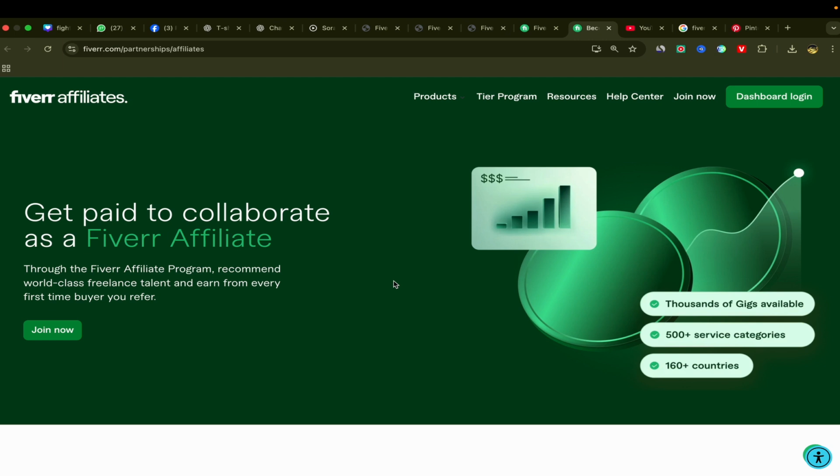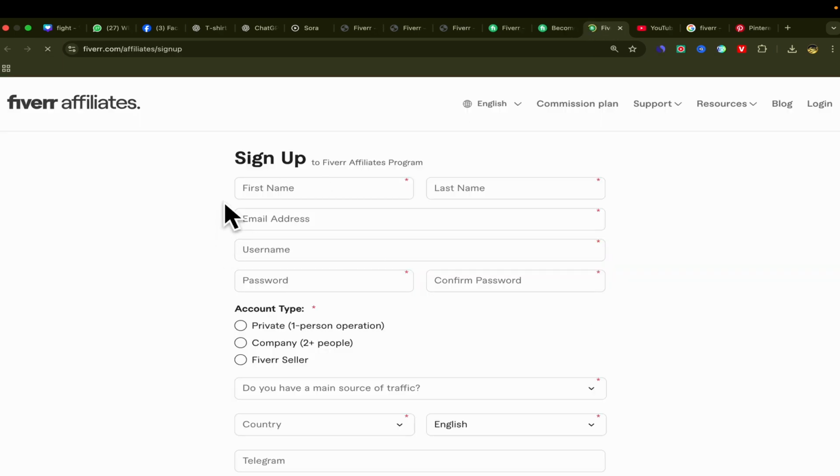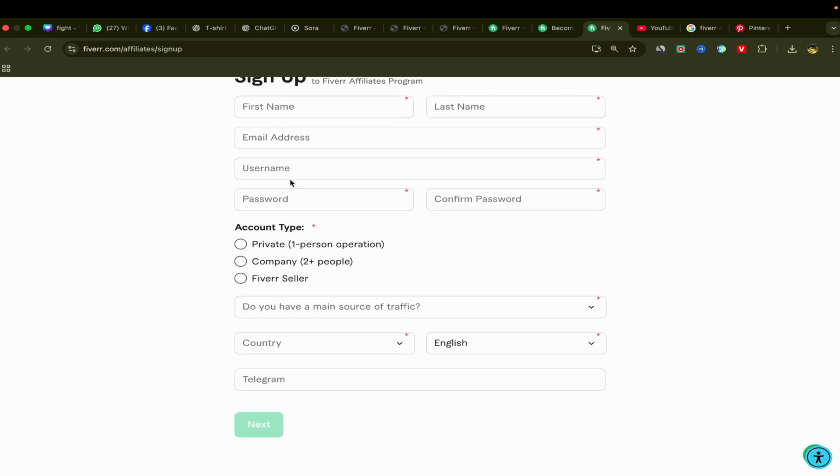If you want to create your affiliate account, just click here on join now, and here you go. As you can see, the sign up process to the Fiverr affiliate program is super easy and simple. All you need to do is put your first name, last name, email address, username, and your password again. Account type: click choose private. If you have a Fiverr seller account, you can choose this option. If you have a company, you can choose this option.